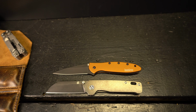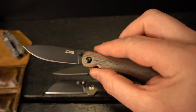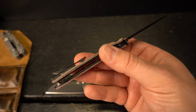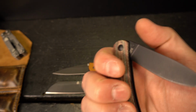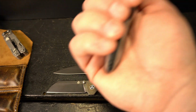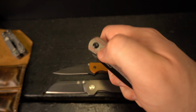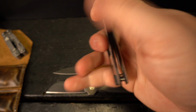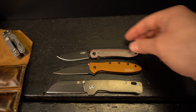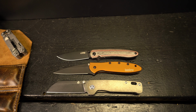Number 3 out of my rotation is going to be the CJRB RIA. And I have this one here in the red and black micarta with the milled stainless steel pocket clip and the coated AR-RPM9, which is their in-house blade steel, but it is a very good blade steel if you research it. I really enjoy this, and it is a little bit of a smaller, more discreet pocket knife, so really for me very appropriate for that office gentleman carry pocket knife.